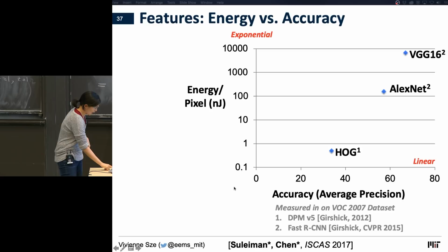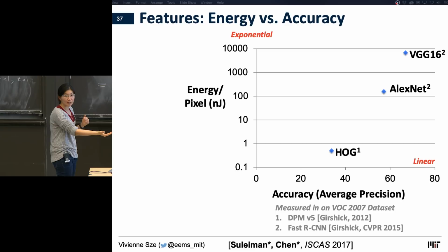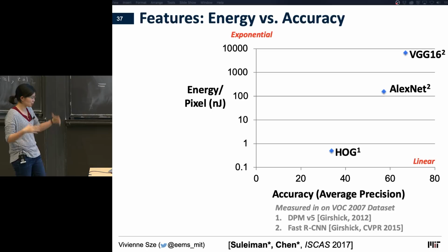So shown here is a plot, and let's say this is for an object detection task. Accuracy is on the x-axis, listed in terms of average precision, which is a metric we use for object detection. It's on a linear scale, and higher is better. Vertically, we have energy consumption. This is the energy consumed per pixel, so you average it, or you can imagine a higher resolution image can consume more energy. It's going to be an exponential scale.